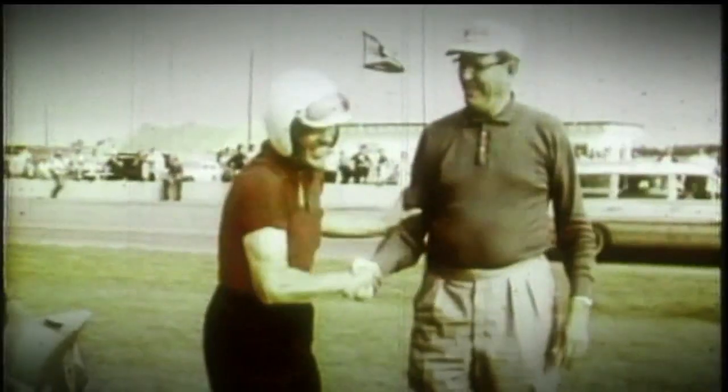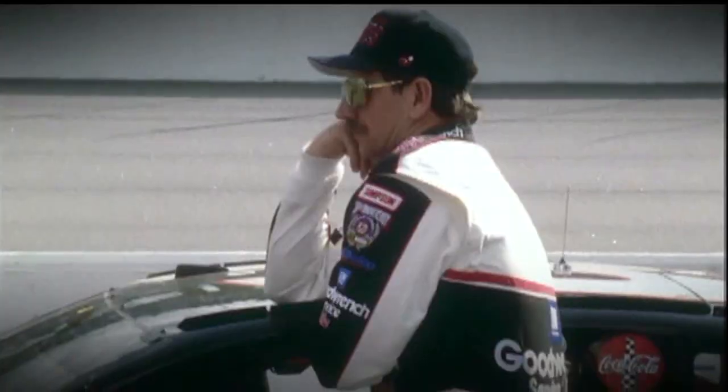History comes alive tonight on This Week in NASCAR. Tim Fox Mercury wins in record time. Johnny Allison throws the block. A checkered flag for car number 43.